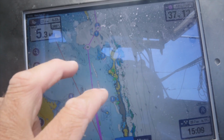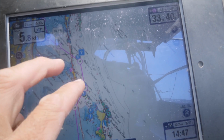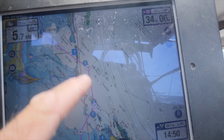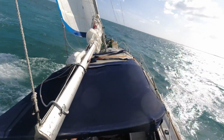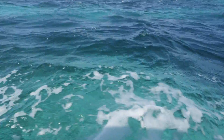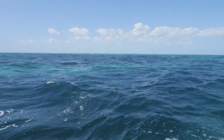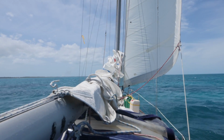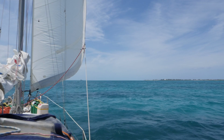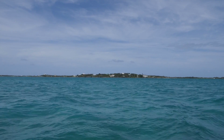After this, we're still getting a tricky part, which is here, going into the ocean and then back through the reefs. So that will be a bit rolly for sure. Just arrived. That was quite a fun trip.